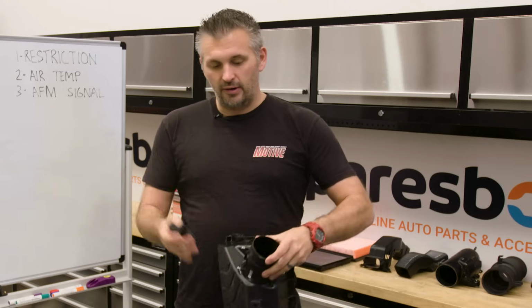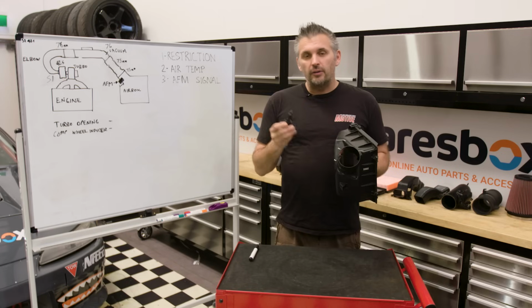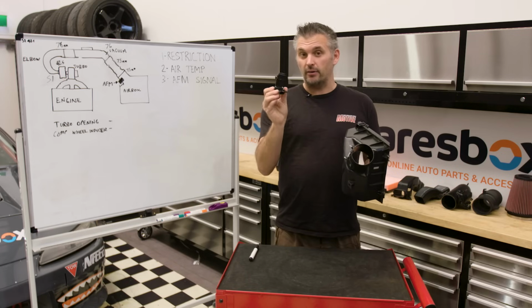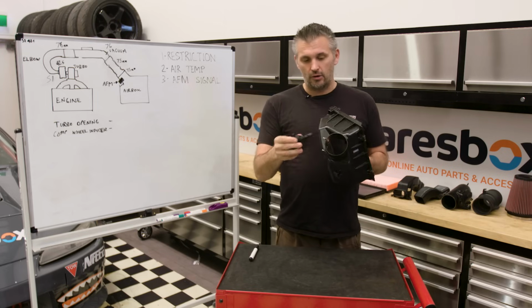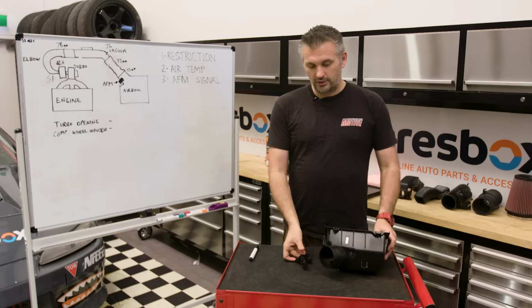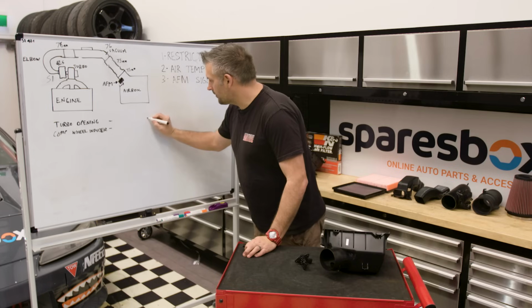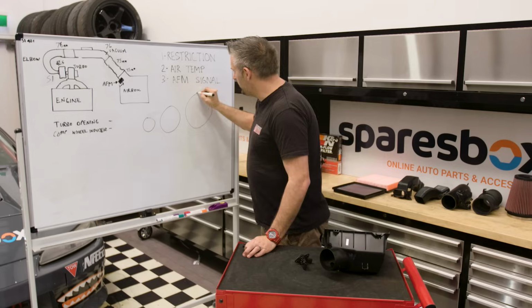Now the thing you have to remember is this airflow meter sits inside a pipe. So the calibration of this airflow meter is not only based off the design of the airflow meter itself, it's also based on the size of the pipe that it's sitting in. If it sits in there like that, you can see how big that pipe is is part of the calibration of how much air is flowing past that airflow meter. So I'll show you this. Pipe, bigger pipe, and bigger pipe.